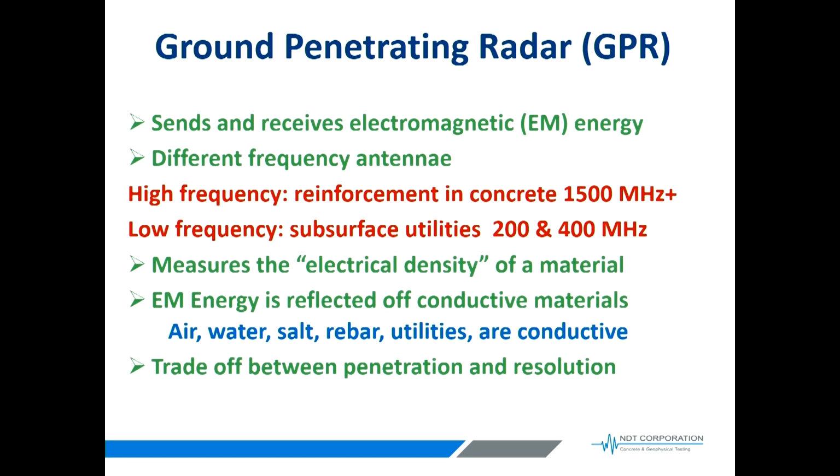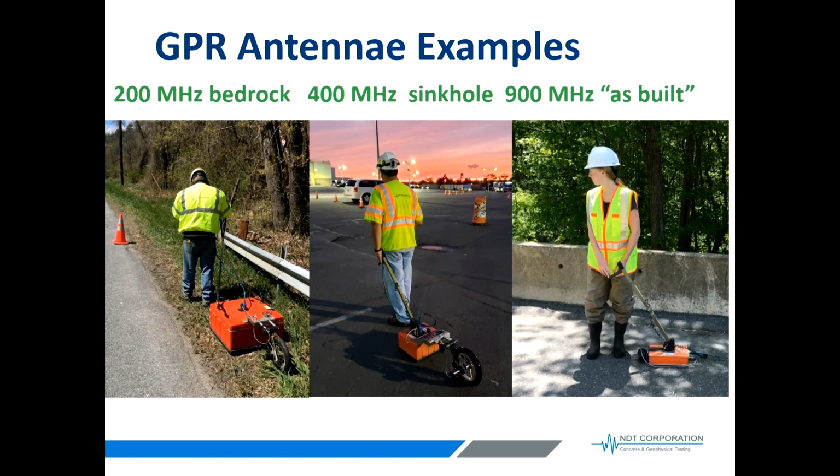But we're looking at the electrical density of the material based on how the electromagnetic energy is reflected back to our receivers. Whatever's conductive, salt is very conductive, salt water, brackish water, there can be residue in the soils. Sometimes that doesn't work very well. And different antenna frequency are going to give you different information on penetration and resolution.